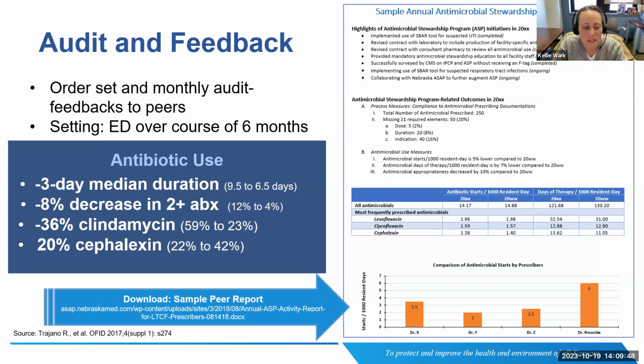peer report, but the University of Nebraska's ASAP website actually has this where you can go and download it. This is an example of a peer report. You can see here where you can put in the types of antibiotics and the starts, and this is specific to nursing homes, and then you can compare it per provider too. There are actually a couple of these reports, so certainly go there and check those out, because I think they are pretty good. This one I like better, but there's another one that you can check out too. Next slide.